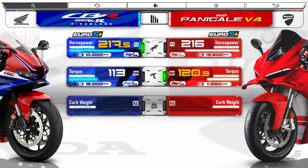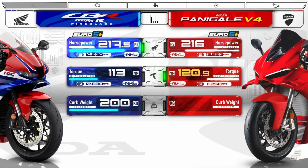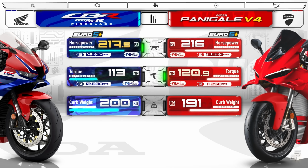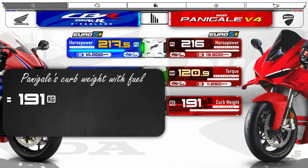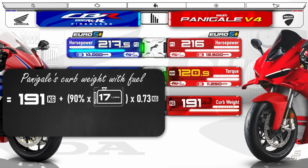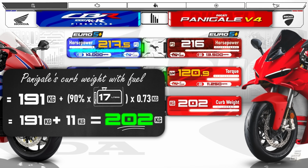In terms of weight, the Fireblade is claimed to have a 200 kg curb weight with fuel, while Ducati only lists the Panigale's curb weight without fuel, which is 191 kg. To make a fair comparison, we'll account for Panigale's actual curb weight by adding 11 kg for its 17-liter gas tank filled to 90% capacity, according to Europe standards. This brings the Panigale's curb weight with fuel to around 202 kg, making it 2 kg heavier than the Fireblade.